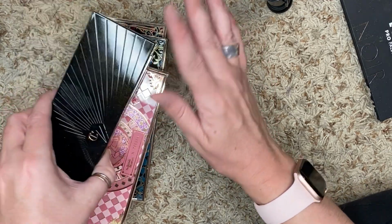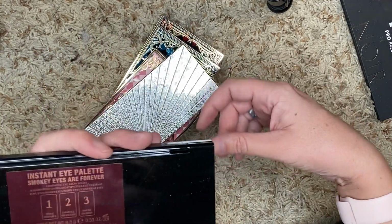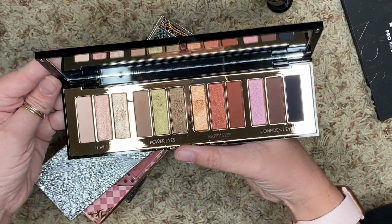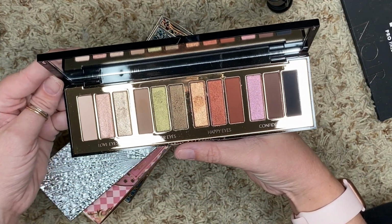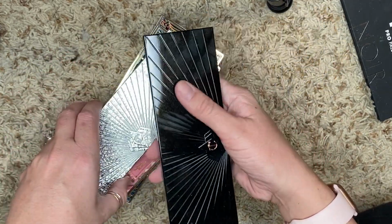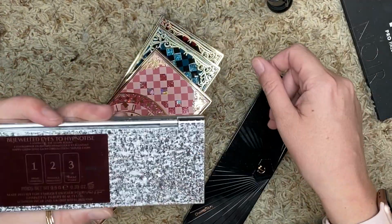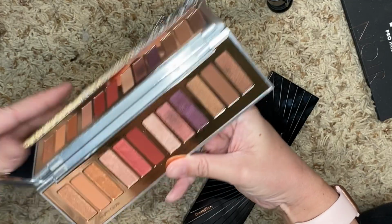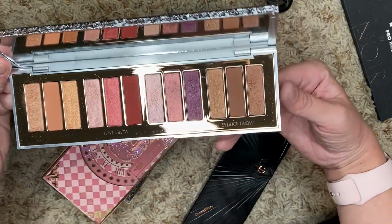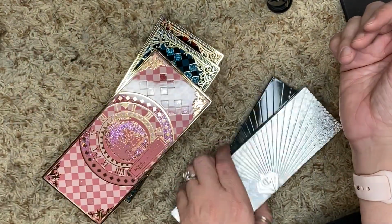We have a couple from, it's kind of a random pile. We have a couple from Charlotte Tilbury. We have the Instant Eye Palette, Smoky Eyes Are Forever. You know, I really did a 180 on Charlotte Tilbury's shadows, and I really love the palettes that I have from her. It's a great creamy formula. I really, really enjoy it. I also have the Bejeweled Eyes to Hypnotize palette. Again, it's very creamy shadows, and they're ridiculously expensive, so I don't feel like I need all of them, but I like the ones I have.